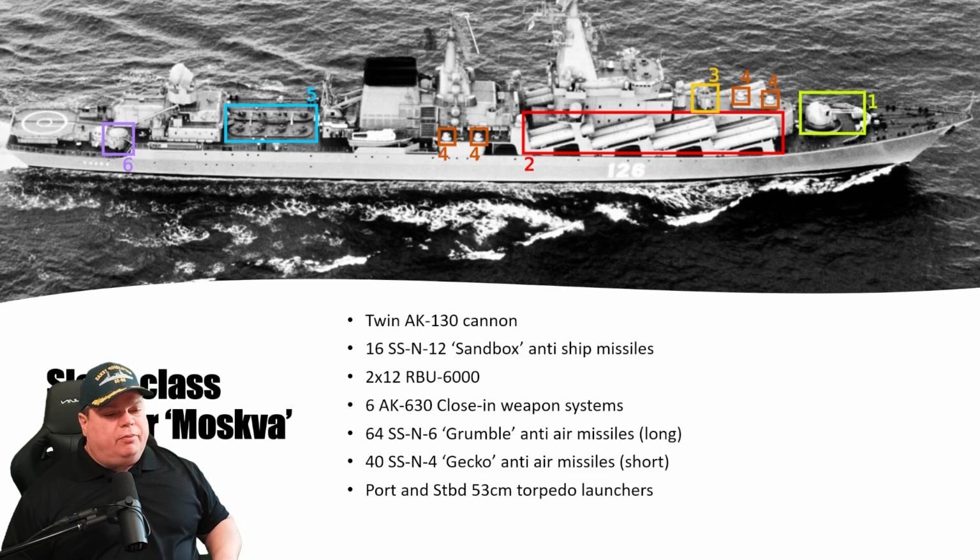Anyway, the primary air defense here, because this ship could be a command ship, which it is in the Black Sea, and it could also defend a fleet, is the SN-6 Grumble anti-air defense. This is a naval version of the S-300, and it is a proven and very capable anti-air system. If this ship were to come under attack by a subsonic missile, this is the weapon that they would primarily use to defend itself. And it makes one wonder why it wasn't employed in today's event. But if it was employed, it was ineffective.